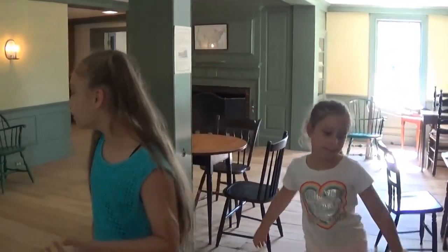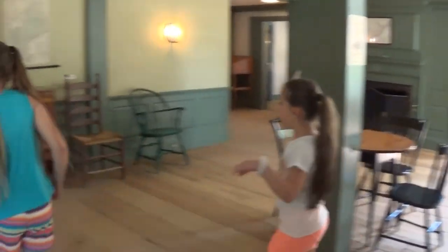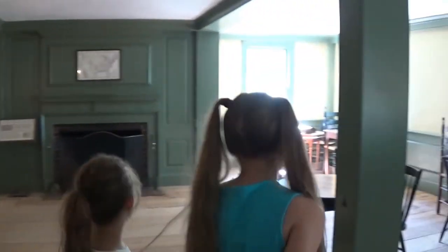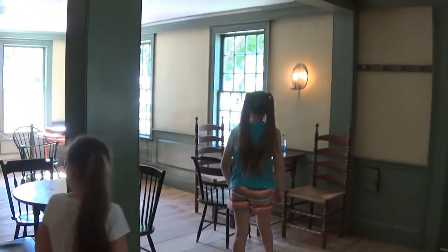We are in the tavern area. By the way, downstairs is a restaurant, but here is an area of what a tavern would probably look like. And it also includes a dining hall and a fun game, so you can play checkers with your mates.